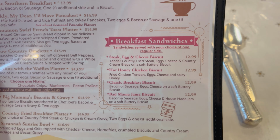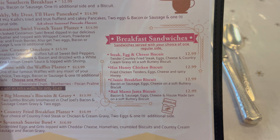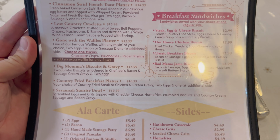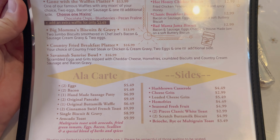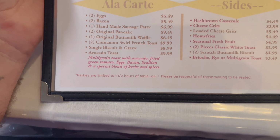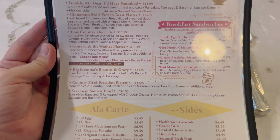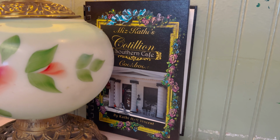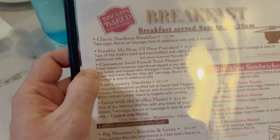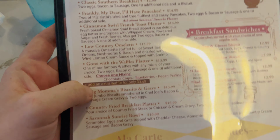Over here we have breakfast sandwiches. Look at the hot honey chicken biscuit. Bad Mama Jamma biscuit. Over here, Big Mama's biscuits and gravy. We've got Savannah Sunrise Bowl, a la carte, sides. They do try to keep it to an hour and a half for table use so that you won't have to wait too long, which is nice. So I'm not sure what I'm gonna get yet. And like before, they do have the cookbook on the table. We're gonna try the Gone with the Wind waffles platter, the Frankly My Dear I'll Have Pancakes, the Cinnamon Swirl French Toast platter, and the biscuits and gravy.